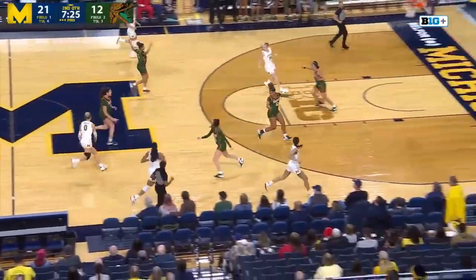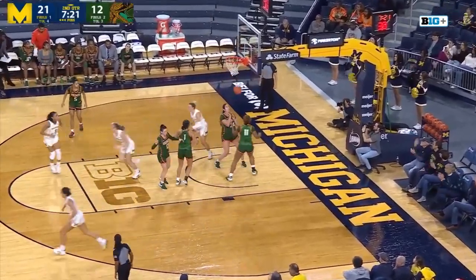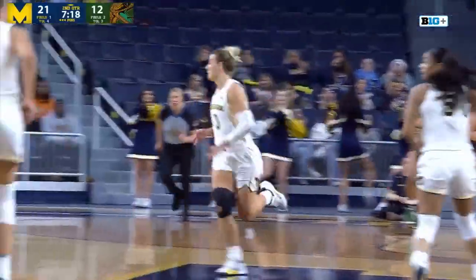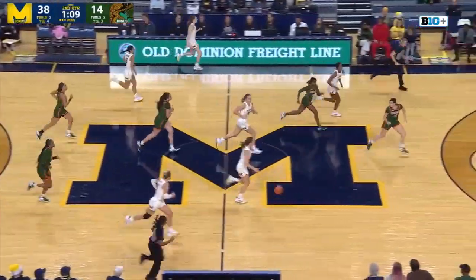Brett with a steal off the inbounds play, running it the other way, left side of the lane, all the way through, off the glass. Elissa Brett, coast to coast, has her first field goal of the game. Didn't hit anything but backboard. Rebound, Camp Schrader.